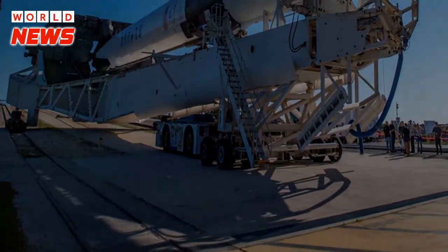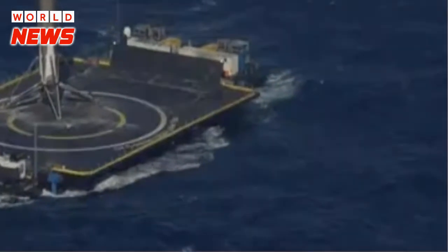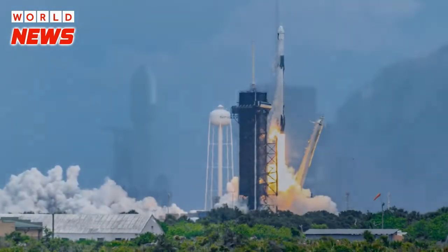The Dragon is packed with more than 7,300 pounds, 3,311 kilograms, of supplies, scientific experiments and hardware, including 2 new solar arrays for the space station's power grid.